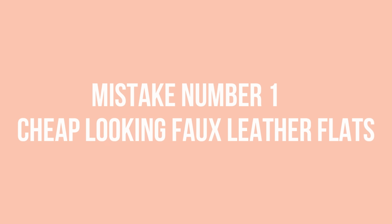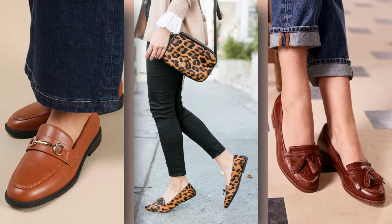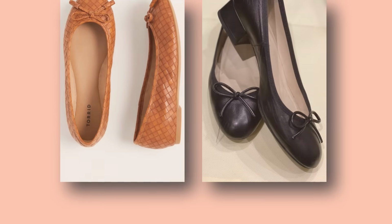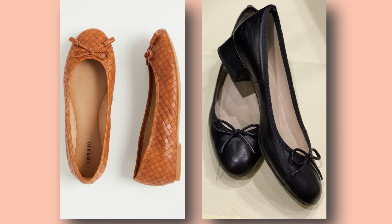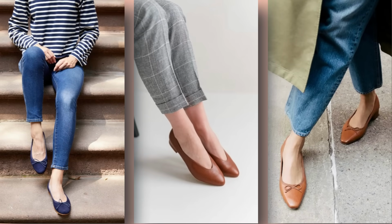Mistake number 1, cheap-looking faux leather flats. Now I know flats are a staple. I've worn them for years. They're easy, convenient, and they seem like the perfect everyday shoe. But here's the problem. Those thin faux leather ballet flats with the floppy shape, the tiny bow, and the paper-thin sole, they start looking worn after just a few outings. They crease, they scuff, and they lose their structure faster than you'd think.